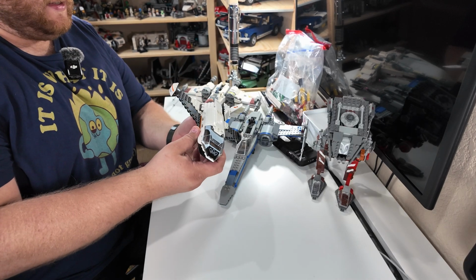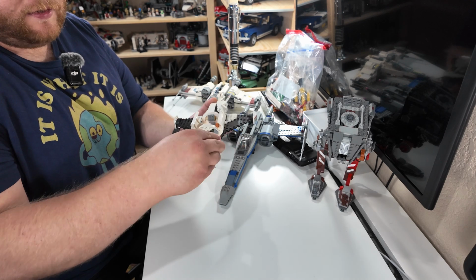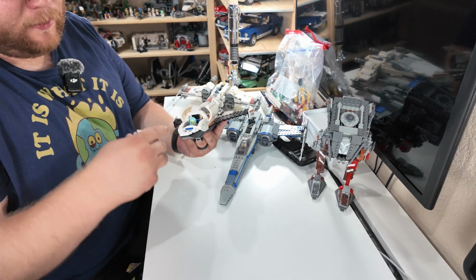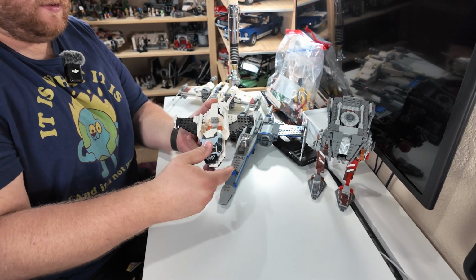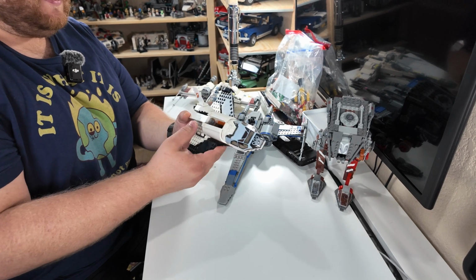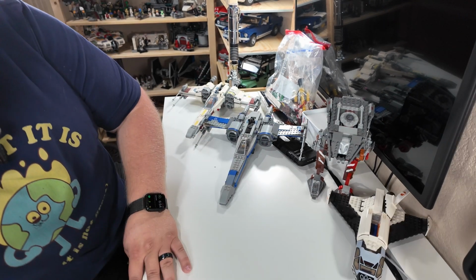Next up, we got the City Space Shuttle that I just showed you guys the books for. Pretty interesting. It looks like a printed opening screen right there. Minifigure included. This is a pretty cool one. I like these old City space sets. It's cool to finally have it. And this one has lots of dirt on it.